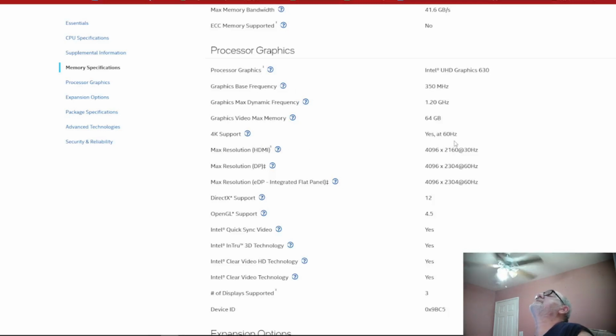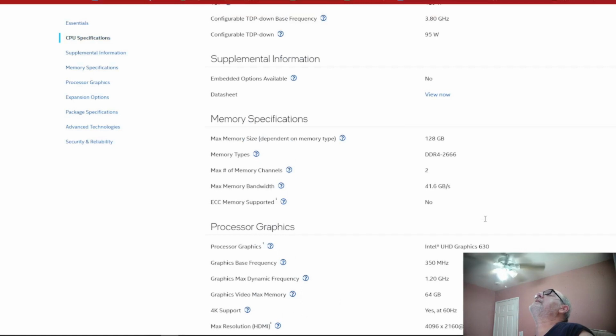4K support at 60 hertz, but it's got 64 gigabytes it can use as Vcache, what they call Vcache dedicated memory, because it's an iGPU. So if you're going to run this much graphics video memory at 64 gigabytes, you better make sure you have the maximum memory size at 128 gigabytes of DDR4, at least running at a clock speed of 3600 megatransfers minimal.